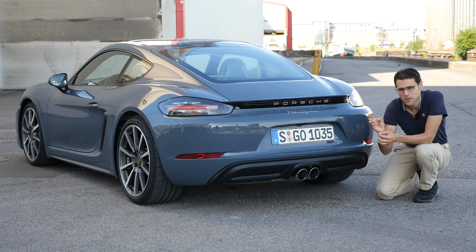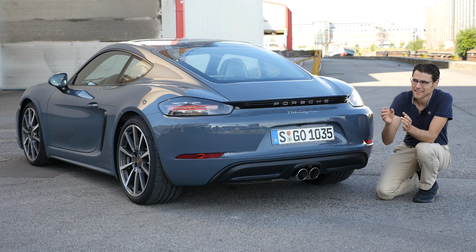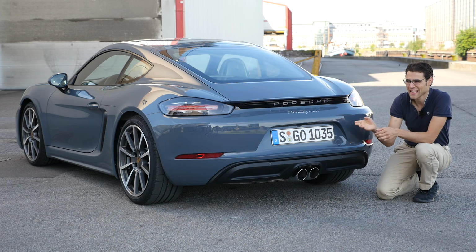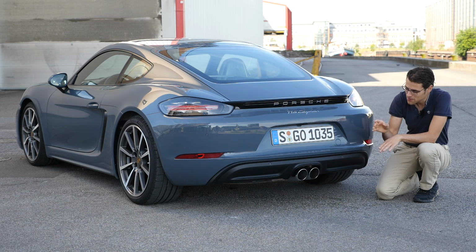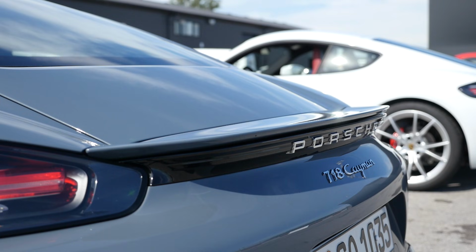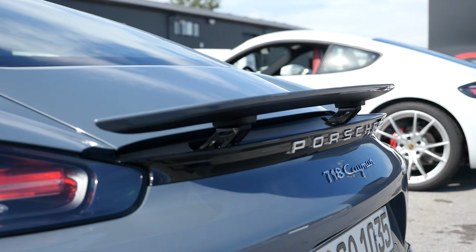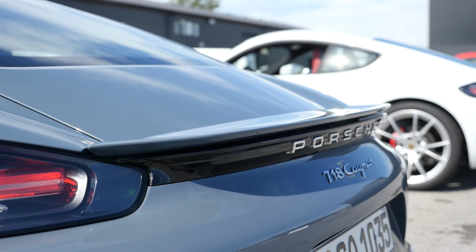And then it's always the question about the sound: do you have this optional Sports exhaust or not? For example, in the Boxster video we had the non-S with the Sports exhaust and the S with a standard exhaust, and so it's really complicated which exhaust you will pick. Of course, we will give you some sound samples later on as well. And that's how the wing looks. It works automatically at higher speeds, but you can also set it manually, but there's no real reason for it.